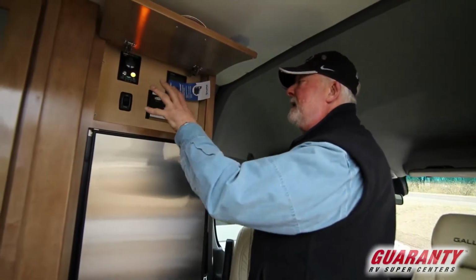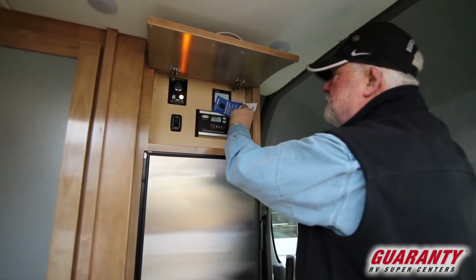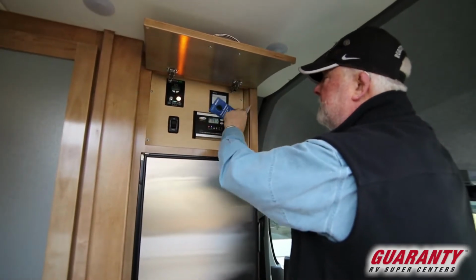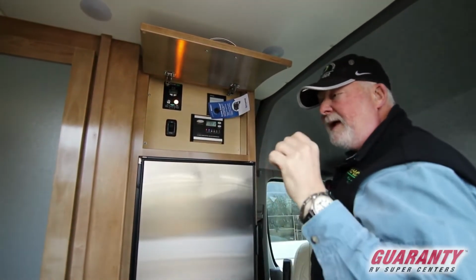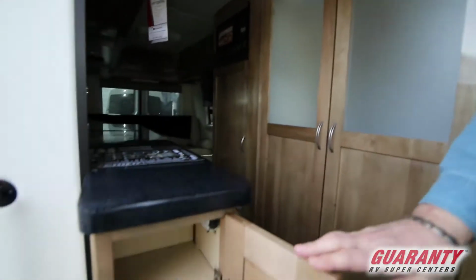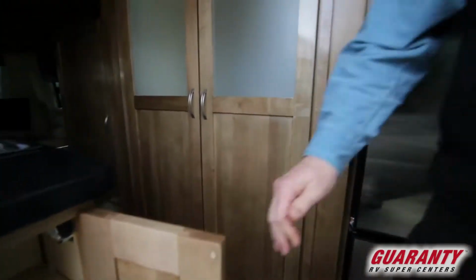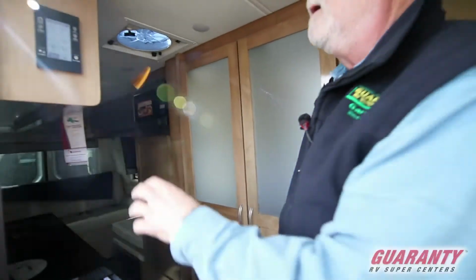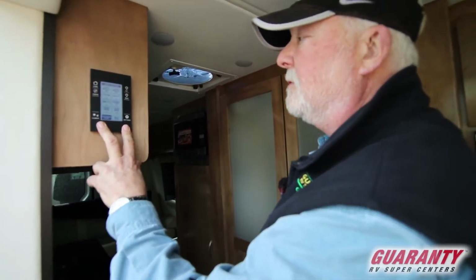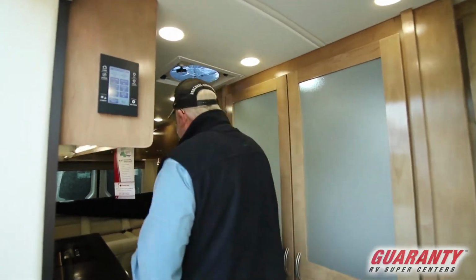You got your control panels here, battery disconnect switch, solar panel, Truma heating, which is very important. Very propane and electricity. It's very efficient. You have a little area here for storage that you can reach from the outside. Monitor panels here for all your controls. Master light on. Let's swing back here.